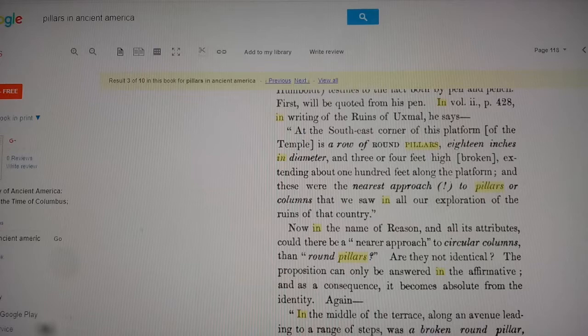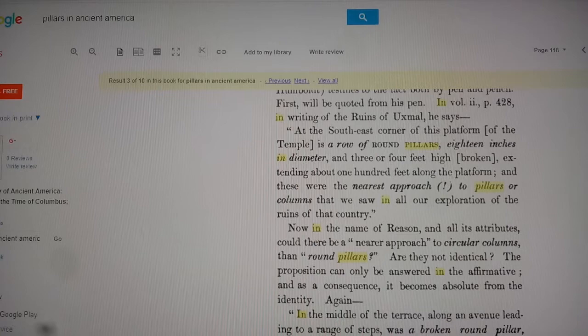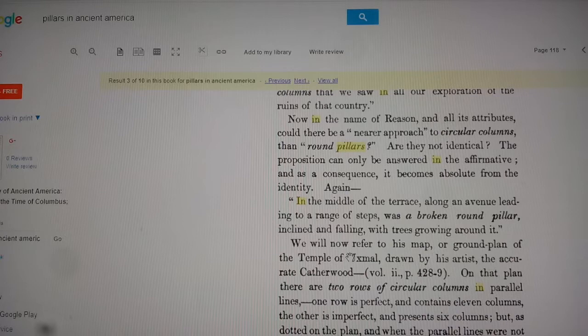And these were the nearest approach to pillars or columns that we saw in all our explorations of the ruins of that country. Now, in the name of reason and all of its attributes, could there be a nearer approach to circular columns than the round pillars? Are they not identical? The proposition can only be answered in the affirmative, and as a consequence, it becomes absolute from the identity. Again, in the middle of the terrace, along an avenue leading to a range of steps, was a broken round pillar, inclined and falling, with trees growing around it.